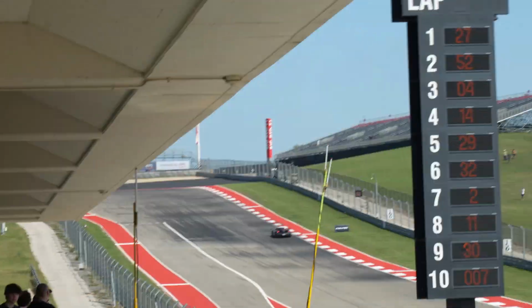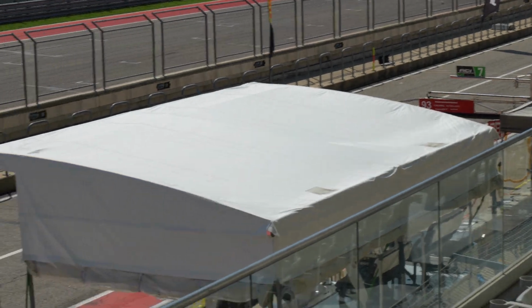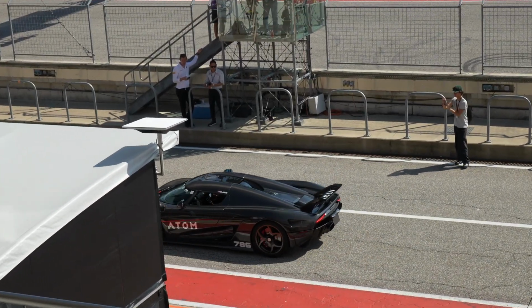Sounds like there's something loose on that Pagani. It sounds like it's just whacking around. And I'm not really sure why, but the Koenigsegg Regera has come into the pits. Right now, the LaFerrari just came into the pits as well to pick up a passenger. I'm not sure if the Regera is going to be doing the same thing or what. Well, I'm guessing the Koenigsegg Regera's time on the track is done. It just pulled off the track, and I'm guessing he's not going to be going out anymore today.